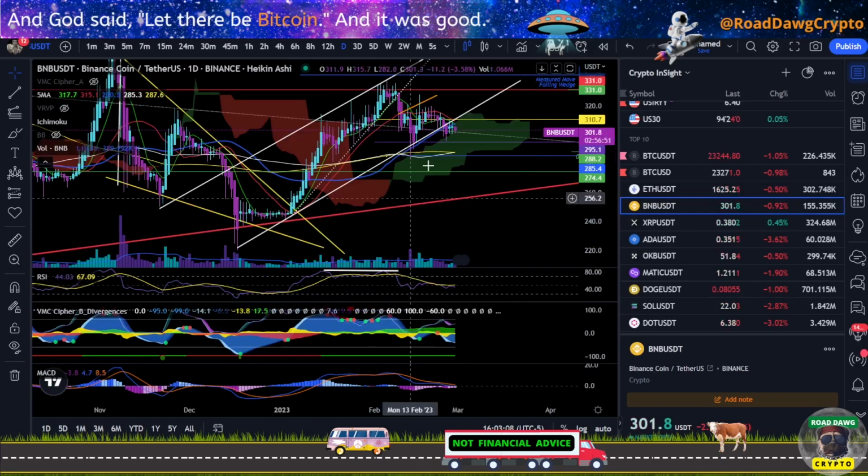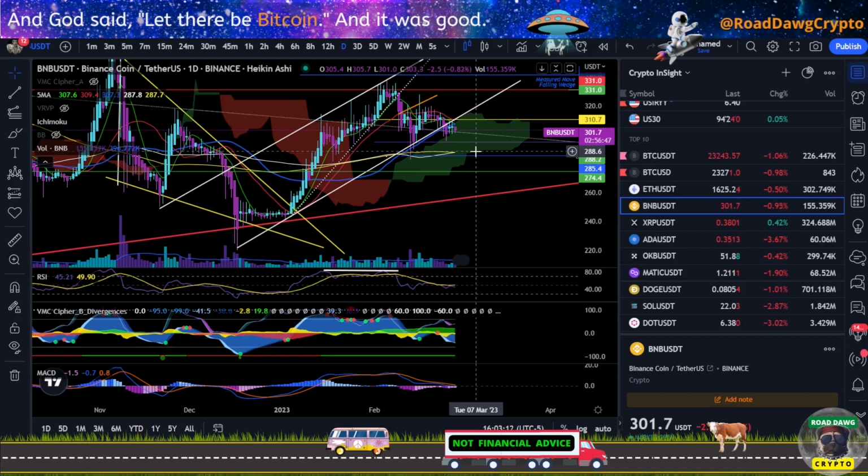BNB has broken market structure. I do expect it to do a retest of this area, about 309, before continuing down to about 288. If we lose that level, we are looking for some lower areas, possibly down as low as the $260 area.